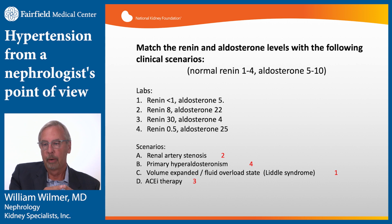Let's go to primary hyperaldosteronism. That should suppress your renin. So that, and number 4, renin is suppressed, aldosterone's elevated. That's primary hyperaldo. C, I haven't really talked about, but you're all smart enough to figure this out.